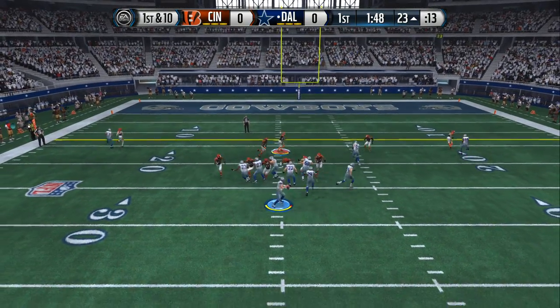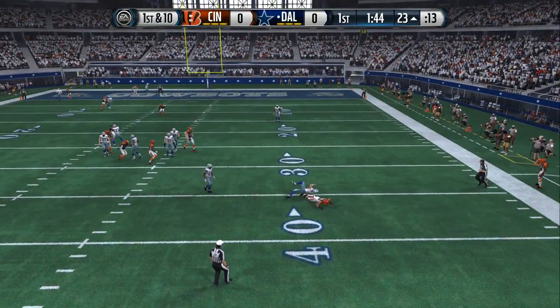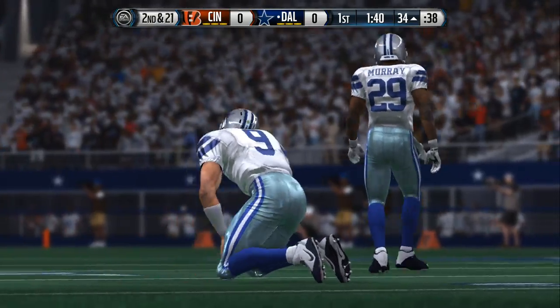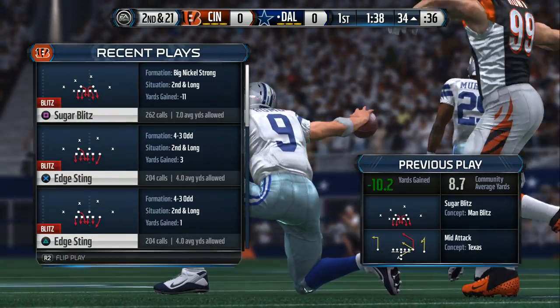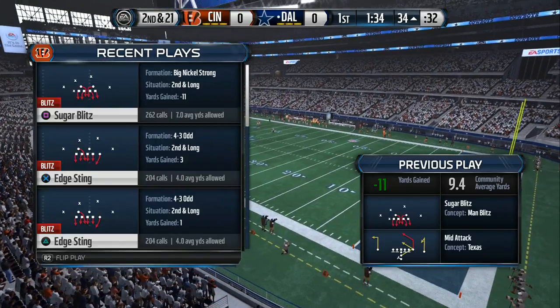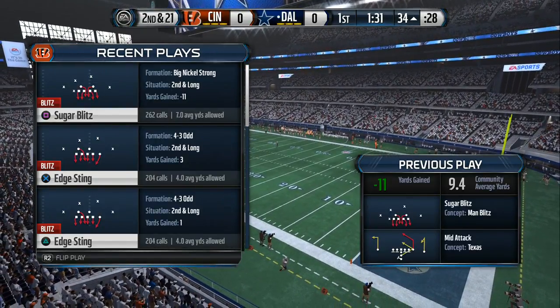First down at the 23. And now Romo's going to take off, and he's thrown to the ground. Well, good job that time by the defense. They catch the offense off guard, and they send more guys than the offensive line can block. When you're outnumbered, it's up to the quarterback to get rid of the football. He does it, and he takes the sack.